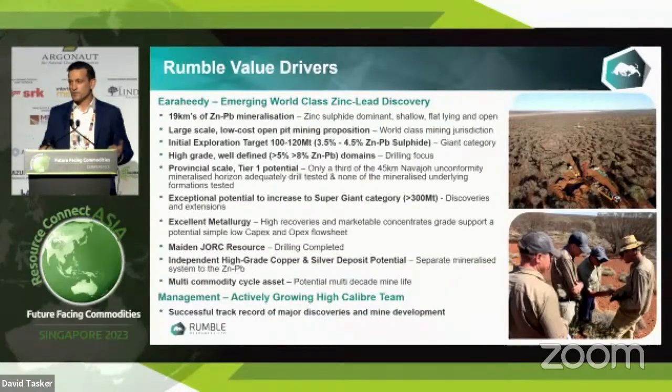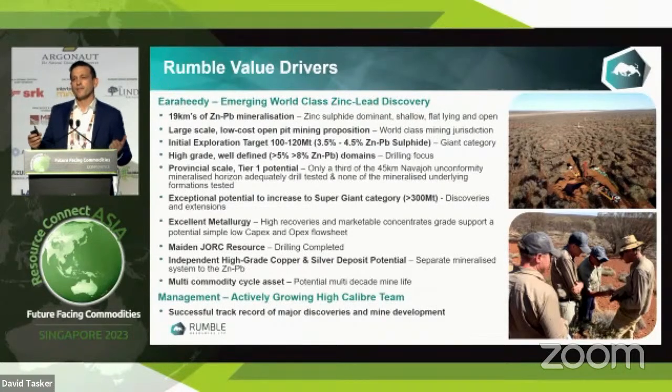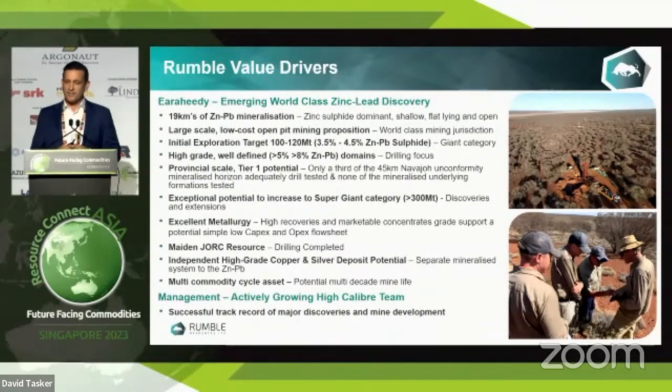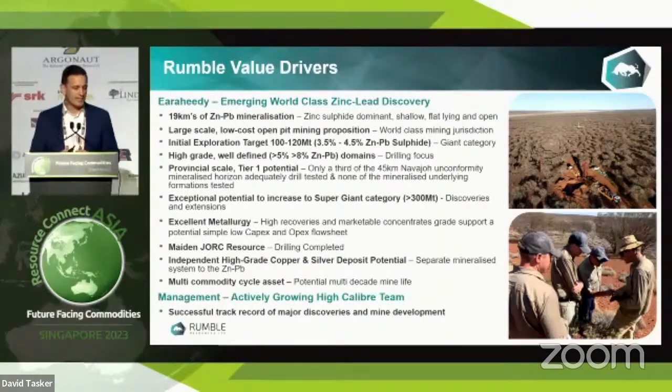So what are Rumble's value drivers? We are 18 months on from a major discovery, and we believe we have an emerging world-class zinc-lead discovery. To date, we found over 19 kilometres of zinc-lead mineralisation, which is zinc sulphide dominant. It's flat-lying, shallow, and open in all directions. And that lends itself to a large-scale, low-cost, open-pit mining proposition in the world-class mining jurisdiction of Western Australia.